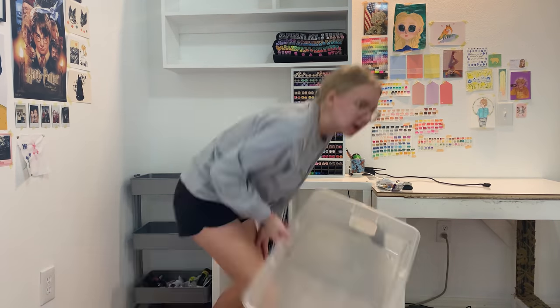Over here, I just have computer stuff. And then I have a pretty little cup of all of my literal go-tos. So mechanical pencils, red pencils, pencil sharpener, erasers. And then I have a water cup, because I'm a thirsty bitch.